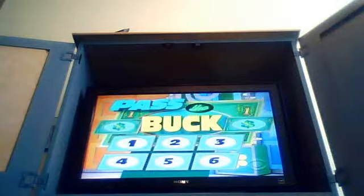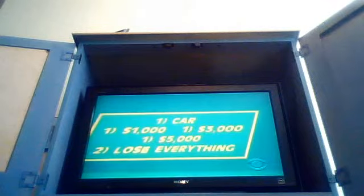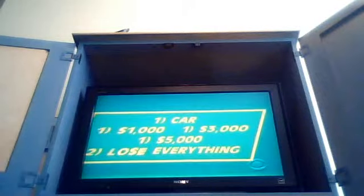You pick the right number, you win a car, and you get one free pick. So right now, without doing anything, you could win a car. 1 out of 6 chance. We also have money behind there. $1,000, $3,000, $5,000. I would love to give you 2 more picks. I'd love that too.